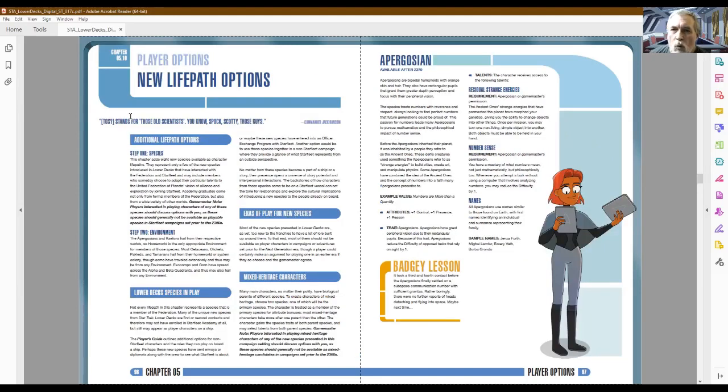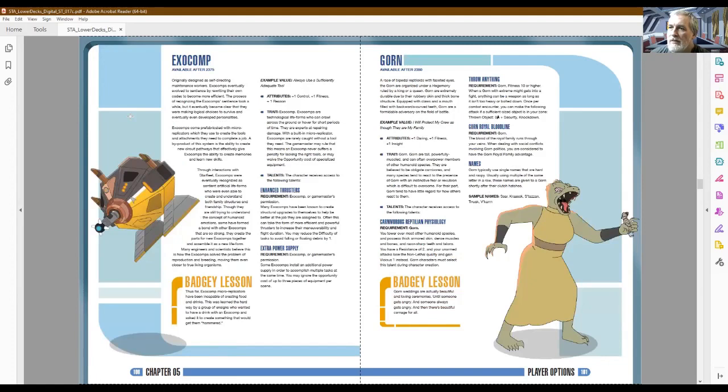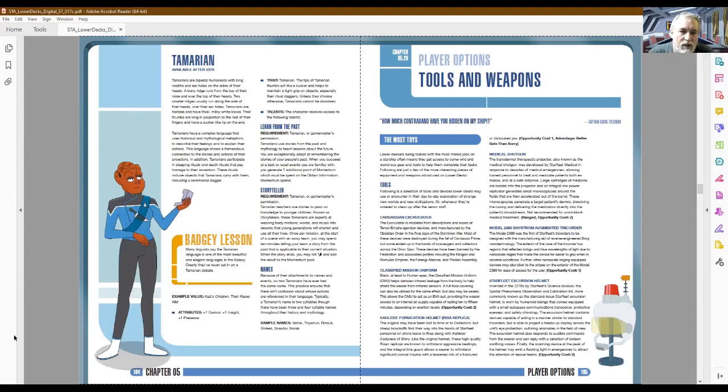But it is such a wide variety. You've got the number wizards, the Aprigosians, cetaceans and clickets, exocomps. Yeah, if you want to play Peanut Hamper or a reasonable facsimile thereof, there you go. The Gorn, just don't interrupt their weddings. The Kalon show up. They were originally in a Next Generation episode. The Packlids, of course, you can now play a Packlid if you are so inclined. And the Temerians. I love the fact that there's no such thing as a traditional Temerian name, because everybody wants to wind up in the language, and since their language is metaphor-based, they all want to be unique.